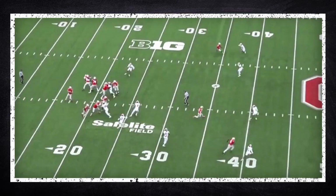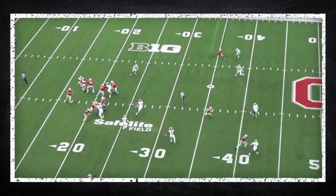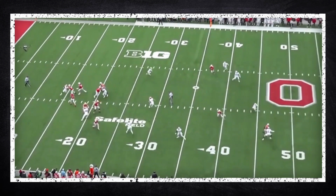As good receivers do, they notice that leverage shift, and that's right when they make their cut. Immediately planting, starting to turn as the defender's hips are facing the inside, completely away from this cut that Emeka is making. And that's going to lead to the defender kind of spinning in a 360 looking for him. He's got to turn his hips all the way around, and with his momentum, he has to do it the long way.